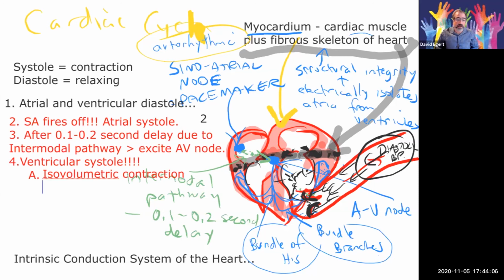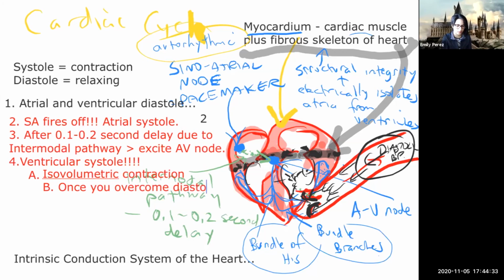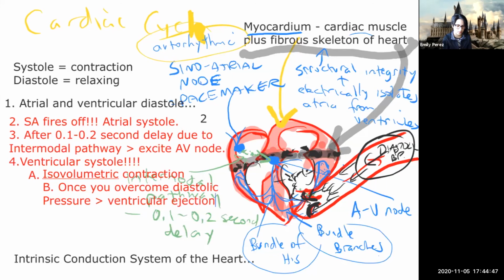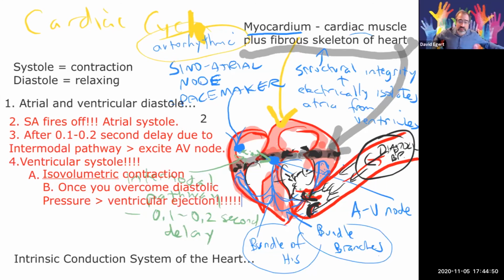Isovolumetric means the same volume. So we are squeezing and building up pressure, but nothing is leaving the heart yet because there's more pressure pushing back from the arterial side. So we can't actually push it out. So B is, once you overcome the diastolic pressure, then we get what's called ventricular ejection. That's when the blood finally squirts out of the ventricles off into the aorta and off into the pulmonary trunk.